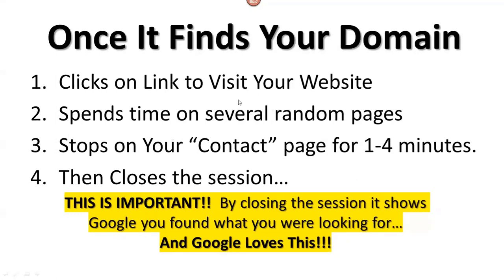Once it adds your brand and it reruns that search, it finds your domain usually at the top then, and it clicks on the link to visit your website. Not only does it do that click, it spends time on several of your pages randomly. Like it looks at your internal linking and it starts clicking in deeper and going to different pages on your site. Ultimately, it's going to land on your contact page. It's going to stay there for a few minutes randomly, somewhere between 1 and 4 minutes, and then it's going to close the session.